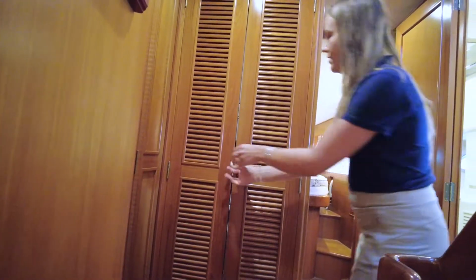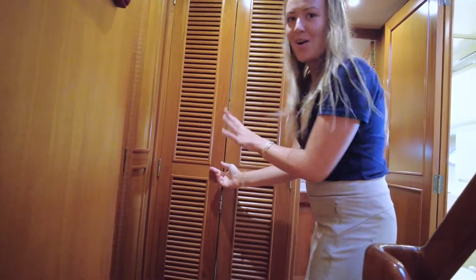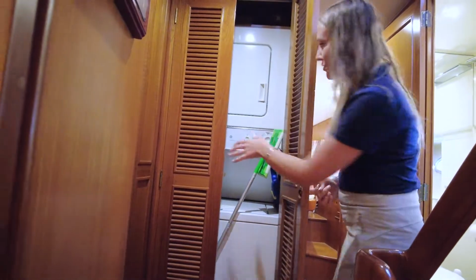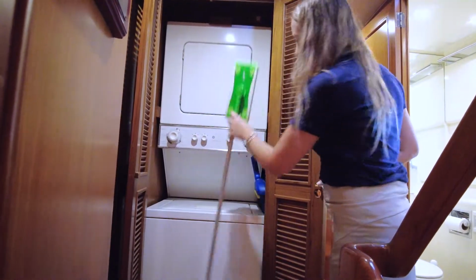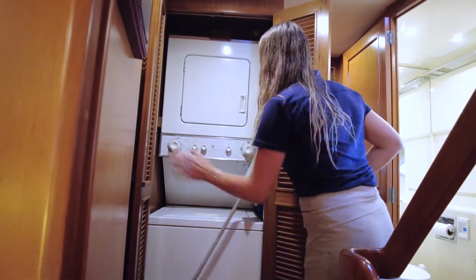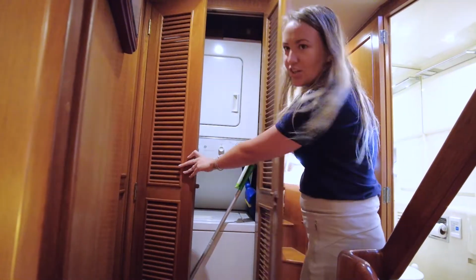In this cabinet here is the, okay, wait. Okay, so all of these cabinets have latches to open them so they don't just fly open underway. So here is the washer dryer. They also keep their Swiffer in there. So that's really nice that it has 2 separate units. These are GE Space Maker laundry.